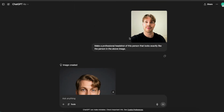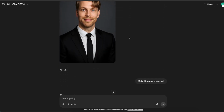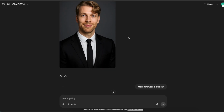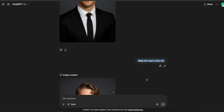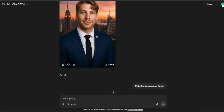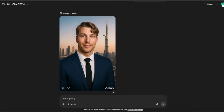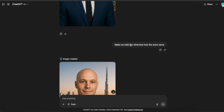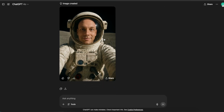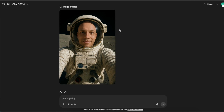But what I like about ChatGPT is that you can try it for free for a couple of photos. And you can also do any kind of edits. You can just make him wear a blue suit, and there we go. You can change the background to New York, and there we go. You can change the background to Dubai, and there we go. You can even remove the hair, and there we go. And you can even place yourself in an astronaut suit in space. So this is pretty cool.